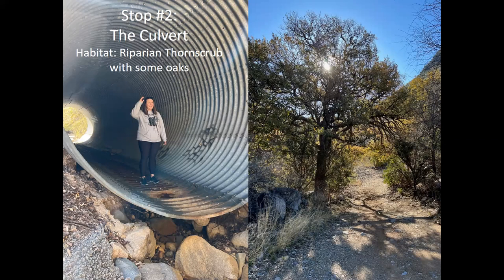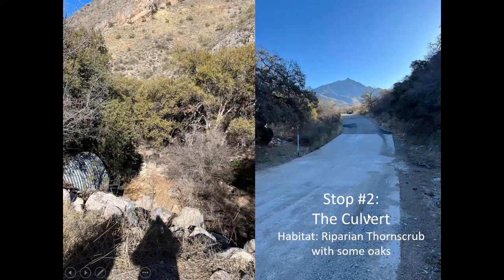This is what it looks like from standing on the road. You can see our shadows here. And here's the culvert and looking down into the culvert area. And this is just looking down the road. You can see this picture here on the right. You can see our cars parked up here a little bit further. And looking up the road. I'm going to hopefully share this. Hopefully this will show up.